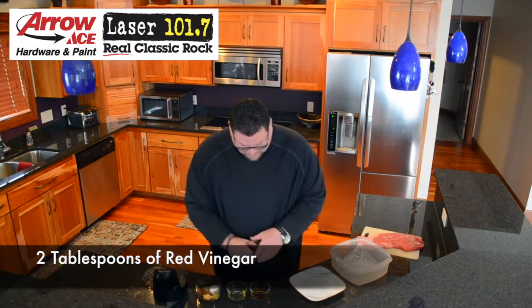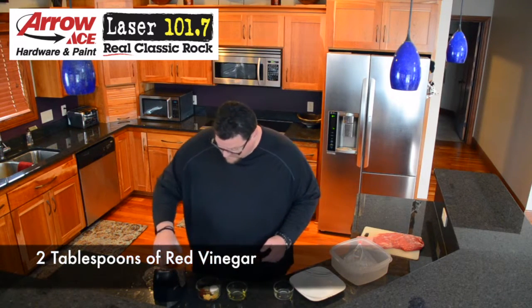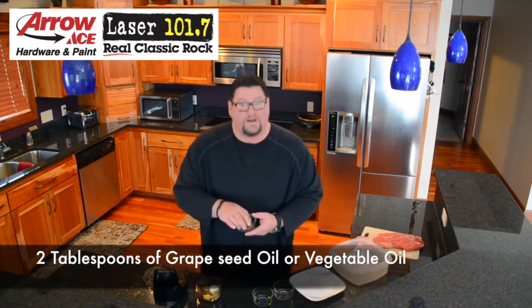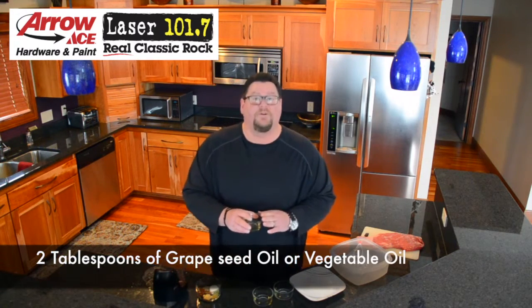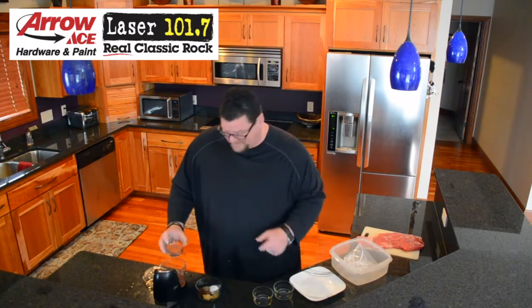We've got 2 tablespoons of red vinegar. We've got 2 tablespoons of grapeseed oil. Now, if you can't find grapeseed oil, don't worry about it. You can use regular cooking oil. Just need some sort of oil. This recipe calls for grapeseed oil, so we're going to put that in. Oh, and by the way, don't worry about writing all these ingredients down. I'll put the recipe at the end of the video for you, okay?